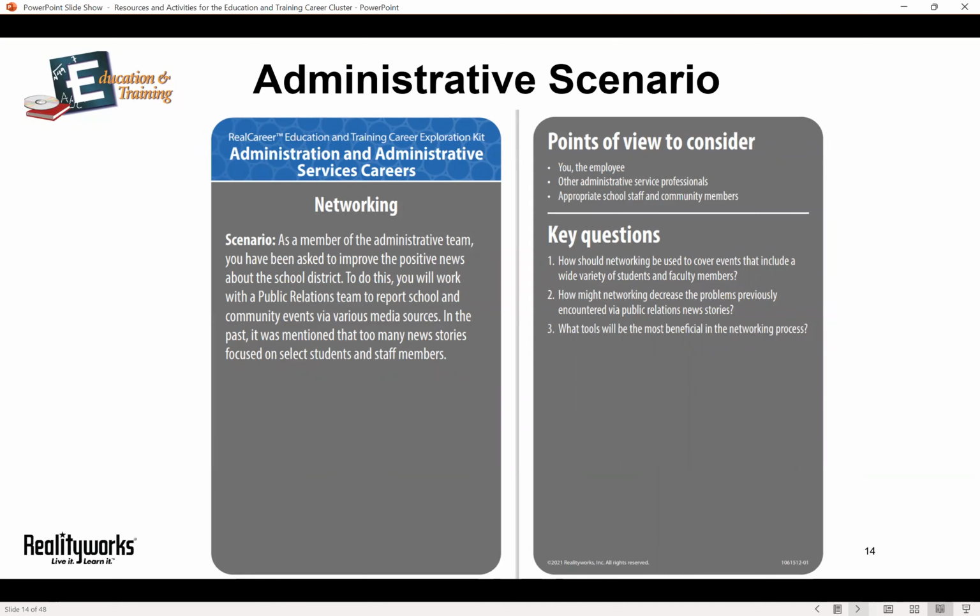So as a member of your administrative team, you've been asked to improve the positive news about the school district. To do this, you will work with the public relations team to report school and community events via various media sources. In the past, it was mentioned that too many news stories focused on select students and staff members. So looking through your points of view and your key questions, you can see how you could weave this into soft skills needed for support staff or administrative services. In addition, it gets students thinking about those types of occupations within the education and training career cluster.